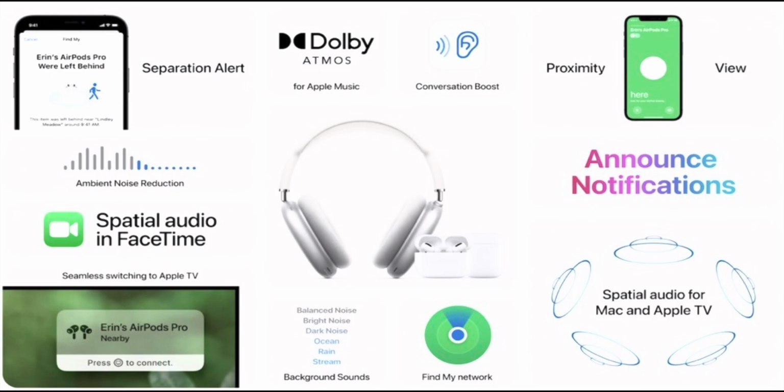You also now, on the very far right there at the top, have what's called proximity view. This is tied in with the whole separation alert thing. So, let's say you've lost your AirPods and you can't find them. Then you can tap on the tab that says directions, and it will let you know essentially where your AirPods are and where you are in relation to them.